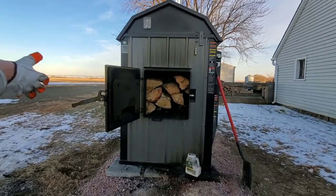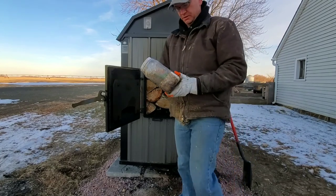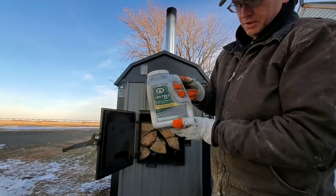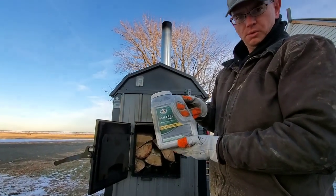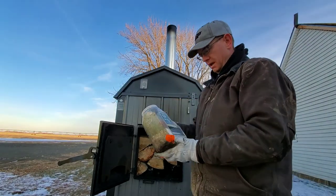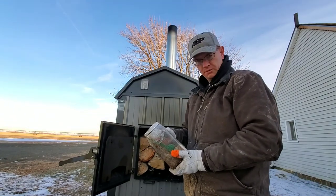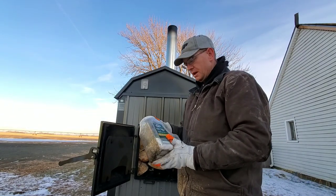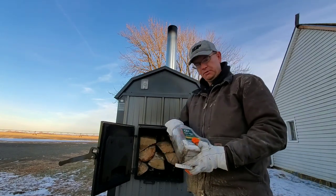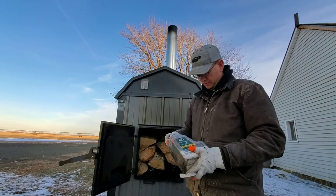I want to ask you guys the other thing I do. This is an honest question here, because I'm not sure. I'm wondering what your opinions are on it. I don't know if you can see this stuff here, but it's called Ash Troll by Central Boiler. And every time I load this, which is approximately every 12 hours, I throw in about 3/4 of a scoop or a scoop of this, which is what my dealer told me. And it's supposed to neutralize the acidity in the ashes in there. That way it's not hard on your firebox.